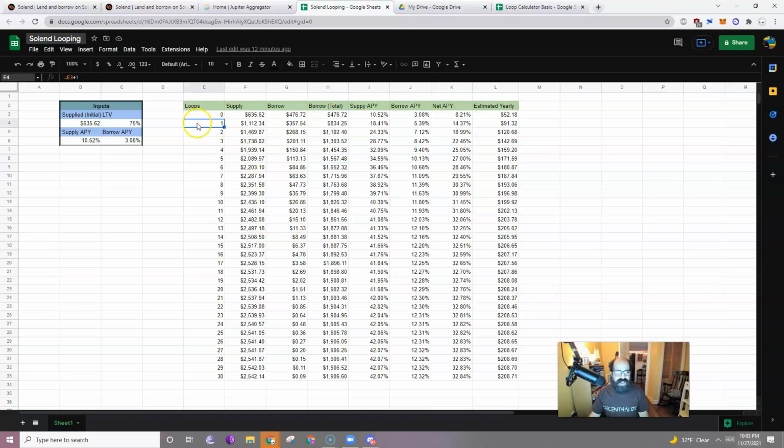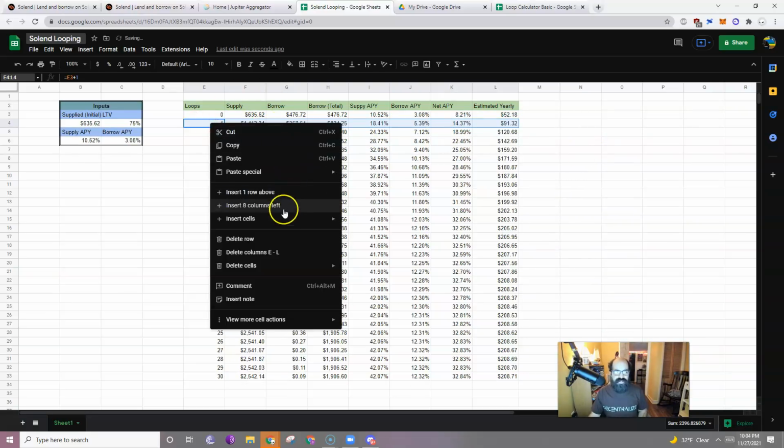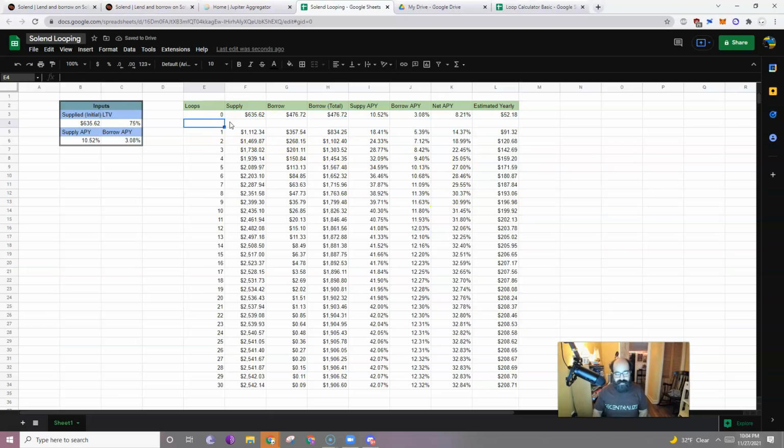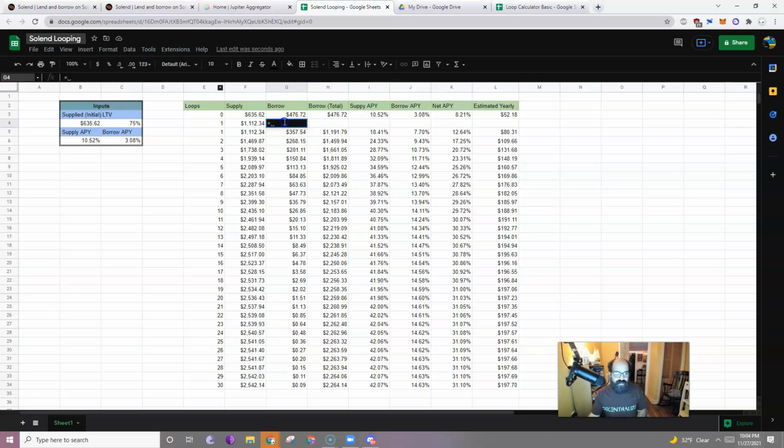So I think that loop 1 should actually, no, not a row. I want to move these cells down. Insert cells. Okay. So I think the real first one should be this plus that, which is this, and then the borrow should be the same. Well, what I can do is just times 75%. That'll give me the right number. Okay, and the borrow total, I can technically use, at this point it literally is that.